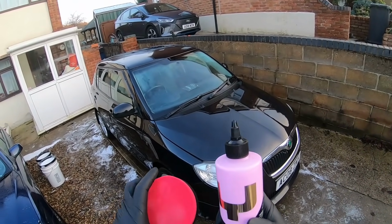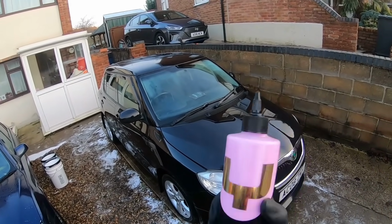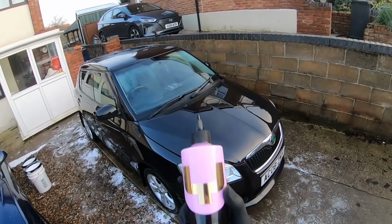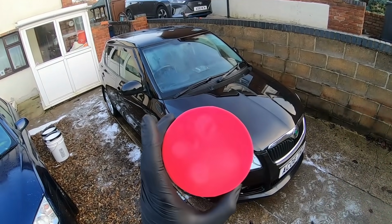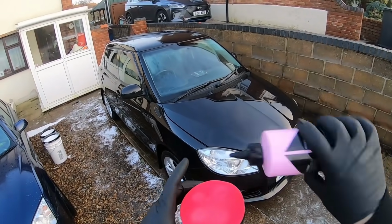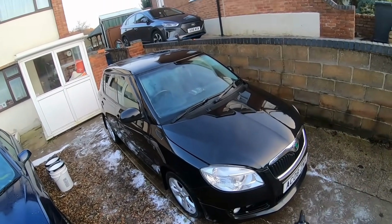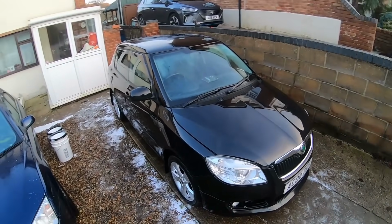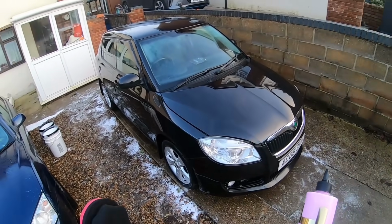Like I said, I've done a little test piece on the back spoiler a few weeks ago when I first got this, but I've not actually properly used it yet. So it's apparently really easy to apply. You just put it on this pad here, which is what they've also supplied, a little hex pad, put a few drops on that. Work it into the area, let it dry for about 30 seconds and then buff it off. That's the plan. I'm going to do the whole car. This is going to take me a little while, but I think it's going to be worth it.